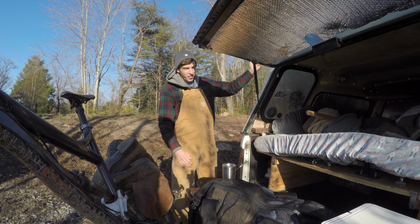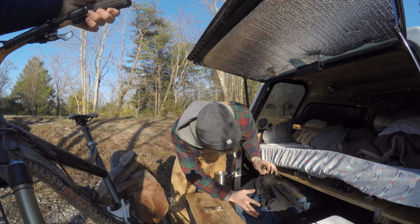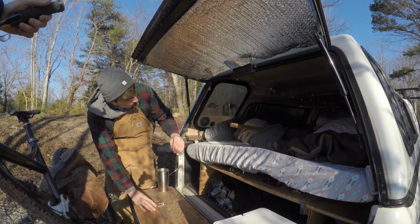Out west, I just hang it on my kayak rack, and two hours later it's dry. It's not gonna ever get that sweaty out west anyway. But here it's dripping wet, especially in the summer.